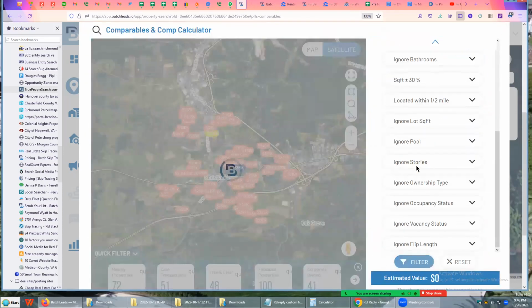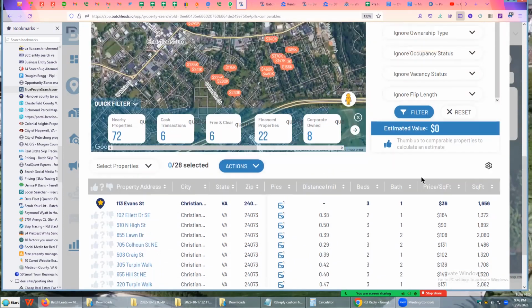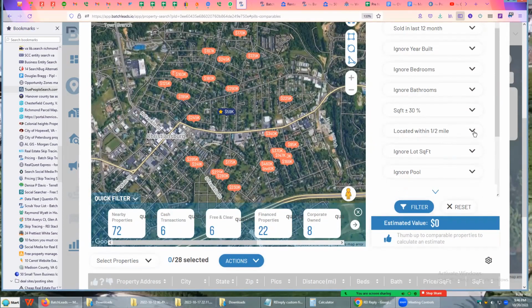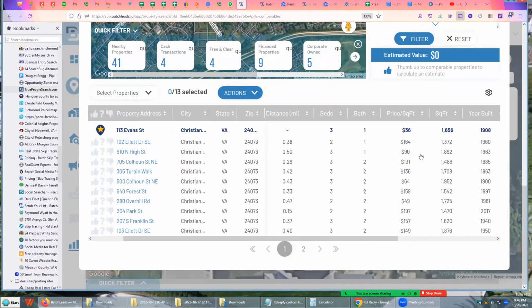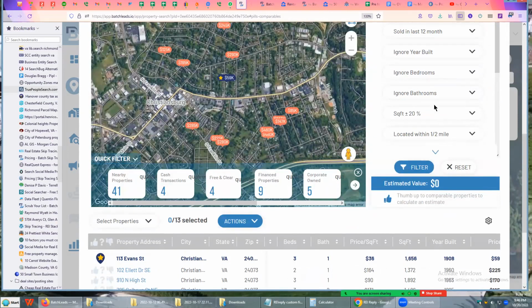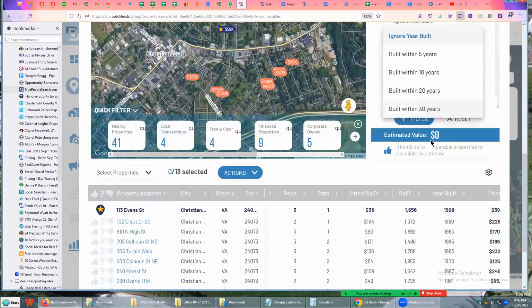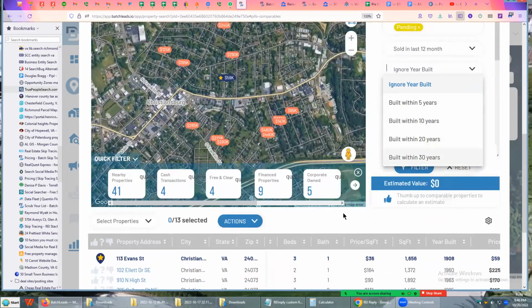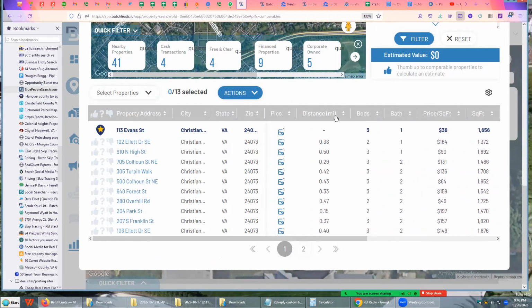So I went down to a half a mile. Let's filter it and see what we get. Now we got 28 comps in under half a mile. Let's bring this square footage down to 20%, filter that. Okay, so although these aren't all older, they're not all super old houses. Some are 85, 97. So let's change this year built. We still got 13 comps, which is good, but we can't go any more than 30 years. So let's leave this here for now. And let's sort by our distance.